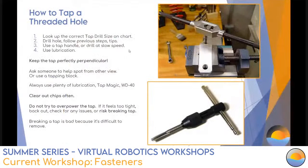So how to tap a threaded hole? Look up the correct tap drill size on the chart. Drill the hole. Follow the previous steps of drilling a hole. Use a tap handle or drill; you can put them in a drill. I recommend it only if you're going through thin material like a thin plate or a thin tube, and use plenty of lubrication.